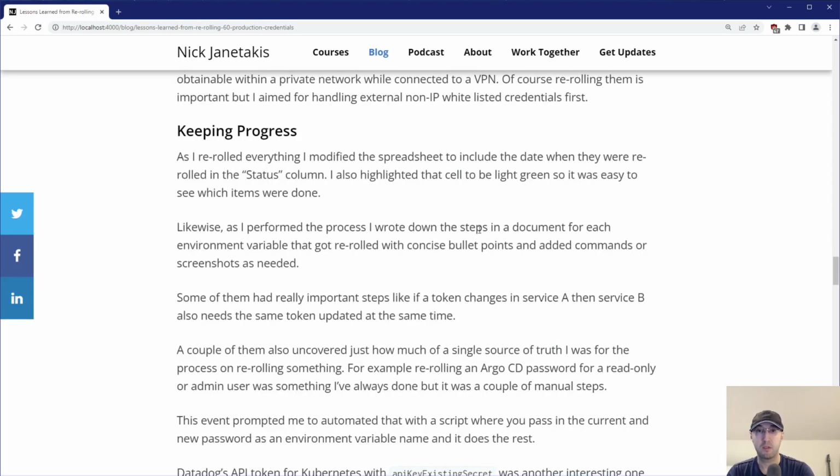But so, keeping progress, right? That's an important thing to do. So as I went through and re-rolled all of these things, I started modifying the spreadsheet to include the date when they were re-rolled in the status column. I also highlighted the status cell green, so it was really easy to see which items were done. Likewise, as I performed the process, I wrote down the steps in a document for each environment variable that got re-rolled, with concise bullet points and added commands or screenshots as needed.